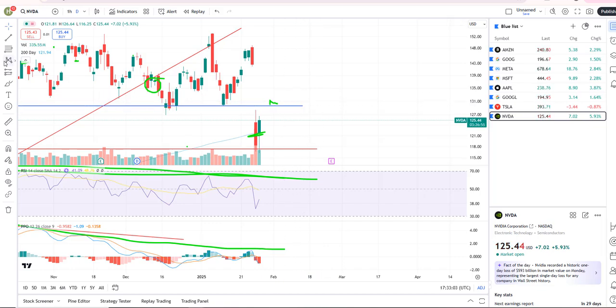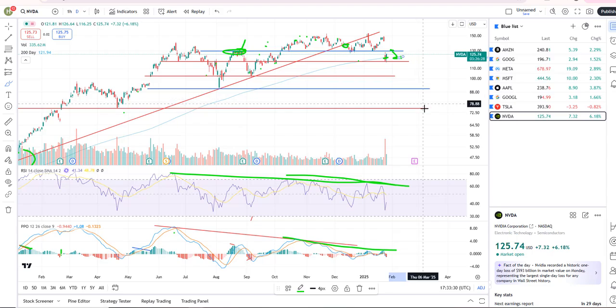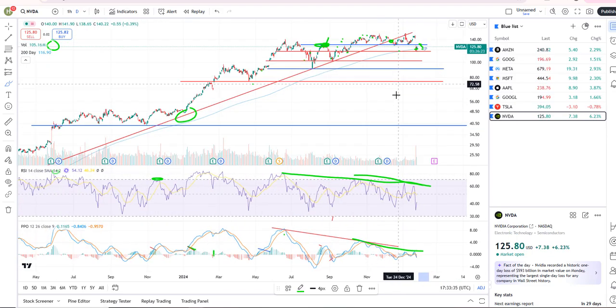So I'm looking for the rejection at that 129-ish area, and then back down to the 200. Again, they'll probably battle it a little bit more because they're going to try to hold that 200. It'll be a battle for a while. But once it's clearly taken out, and you don't just get a one-day whipsaw below it and then snap right back, once you start getting daily closes below it, then it's clearly taken out, and this thing should pretty much implode down to lower levels.